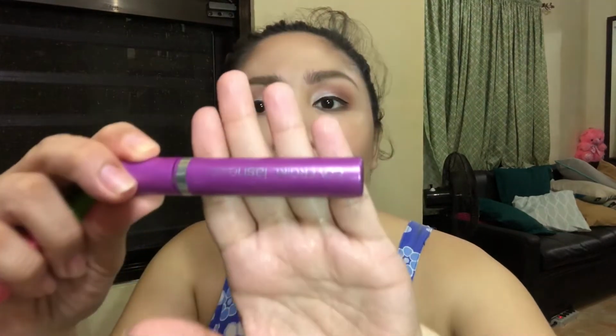Super powerful. And then we have this one, which is the CoverGirl Lash Exact. I think we're gonna try this one. Alright? So we're done with the mascara.